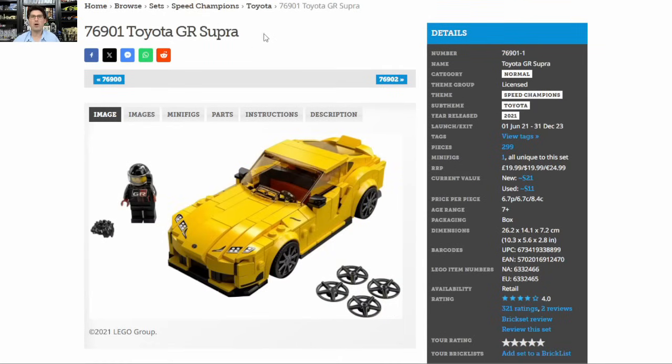And then the Toyota Supra also was $10 at Walmart, but this one sold out really fast before I could get a hold of them. And I think I had Walmart Plus at the time, and I'm not sure if I'm going to do Walmart Plus this year. And interestingly enough, these ones are a little lower than the Koenigsegg.